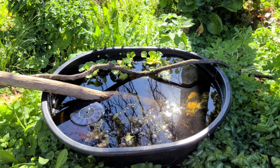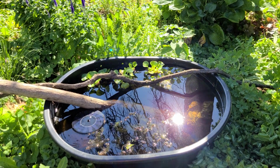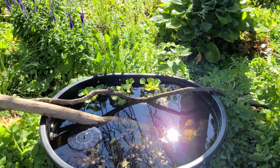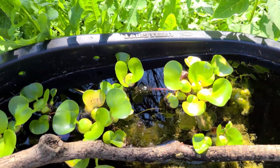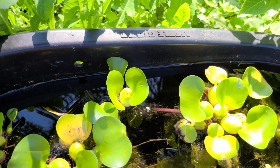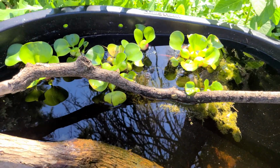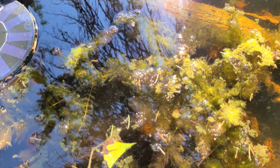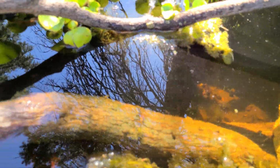I have my little container pond. I didn't do a ton with it this year. In my area I have a hard time finding aquatic plants, and the ones that I do find are extremely expensive. So I picked up some water hyacinth. These look like they're doing pretty well. They're starting to reproduce a little bit and spread out. They're supposed to flower. That hasn't happened yet, so we'll see. And then I just have some hornwort floating in here to help keep the water clear, and it's doing a pretty good job keeping the algae down.